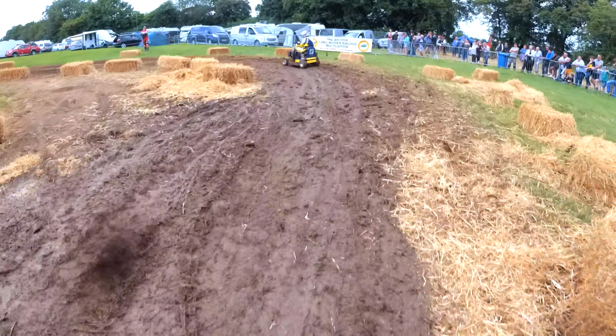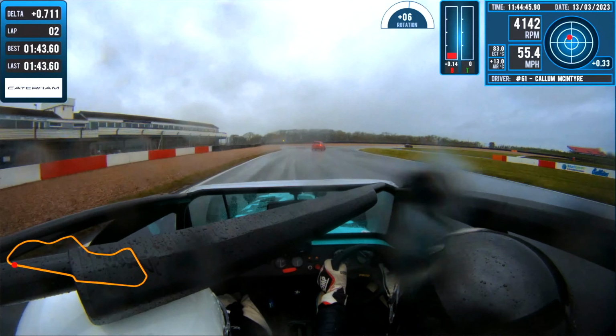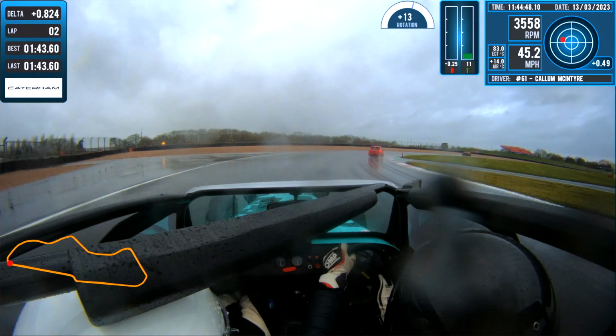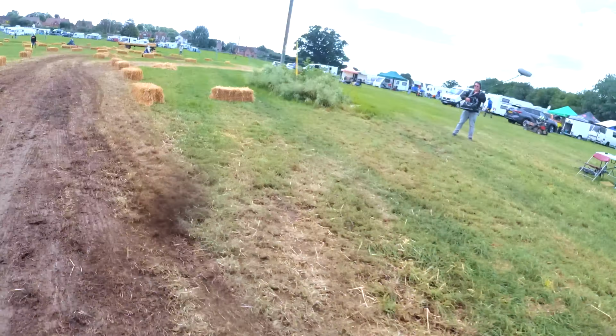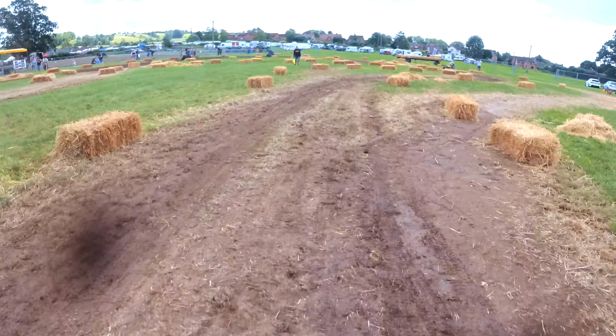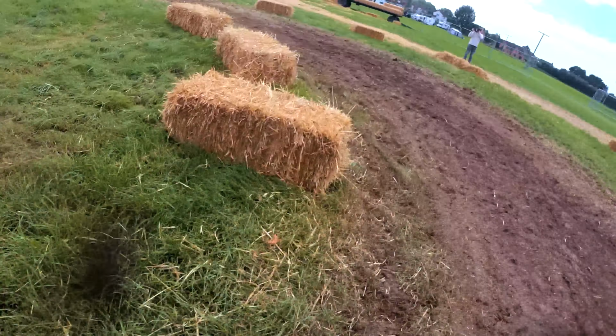I was having to try lines, drive around, trying to find the grip. A bit like you do in circuit racing. When it's wet, you try alternative lines. You swing it around the outside on sort of a karting line to try and find some grip off the rubber. This is a bit different, and you've got patches of mud. And so you've kind of got to look at it and go, how much grip are you going to give me? So around here, I knew this section was really grippy.